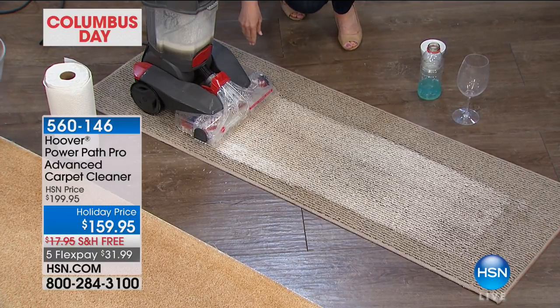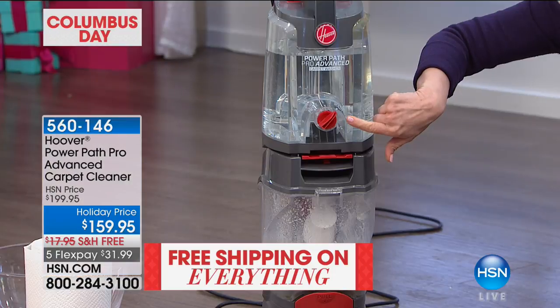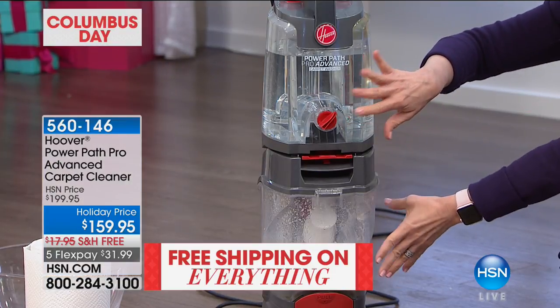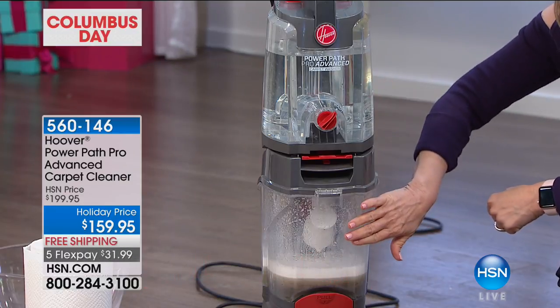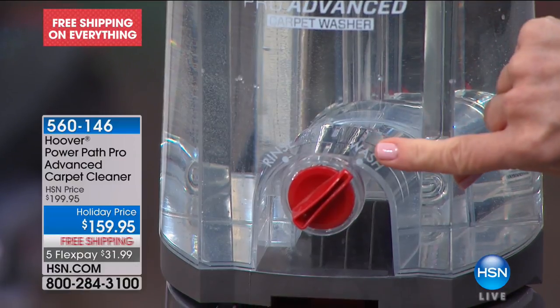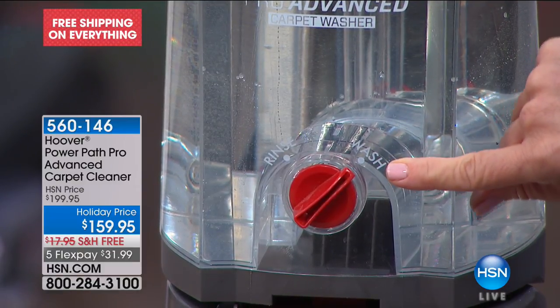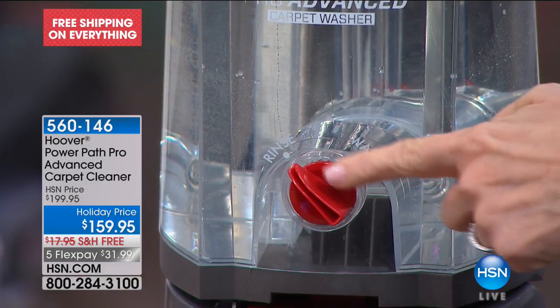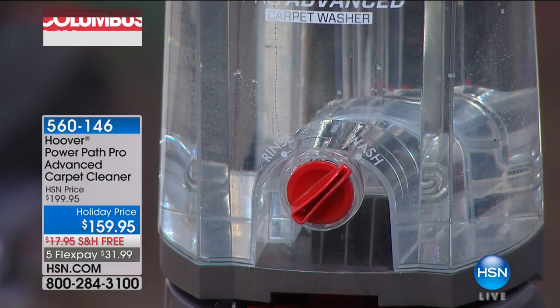Now, let me show you a couple things right here. It's a two-tank system, so here's your clean water up above. They're two separate tanks. They each hold a gallon. Clean water, dirty water. The two tanks never, ever touch. And then right here, it has a wash-rinse cycle. So just like your laundry or when you wash your hair, it knows to use soap with your water, and then when you rinse it, it has a water only, so it doesn't use the soap in that. So it's nice that you have the options there.